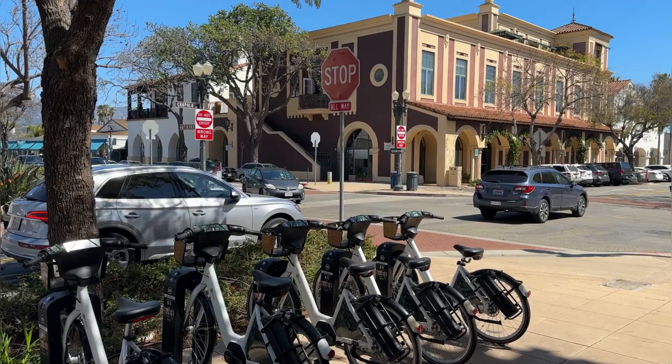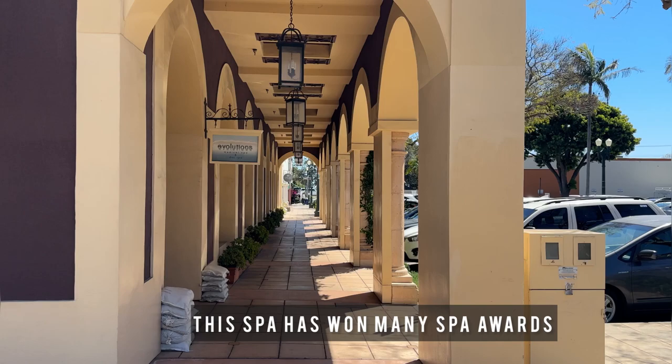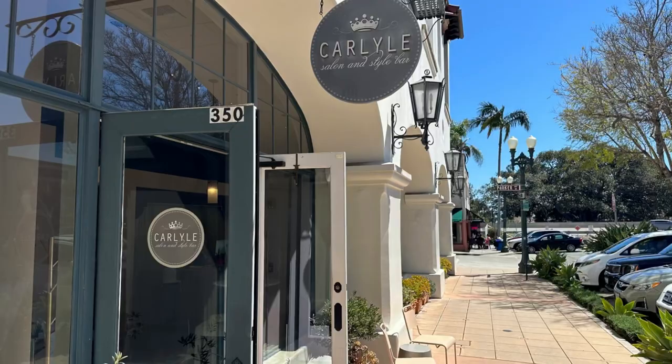I'm starting my tour at the corner of Whiskey Terrace Street, walking down Chapala towards Parkway. Firstly, we'll pass Evolutions Medical and Day Spa, which is one of the locals' favorite spas. Right next to it, you'll find the very beautiful Carlisle Hair Salon and Style Bar.